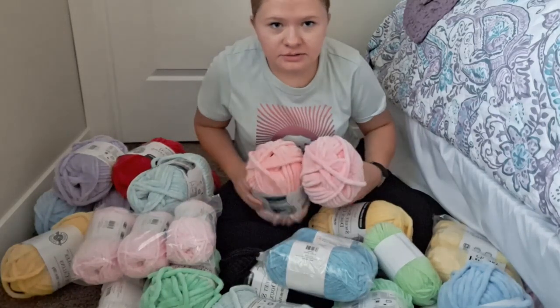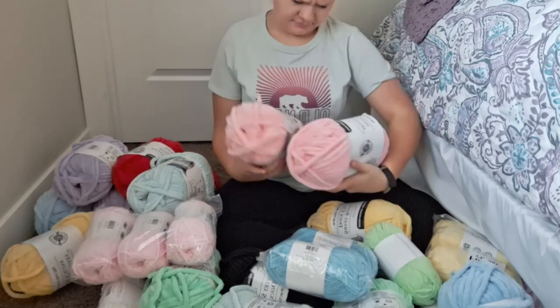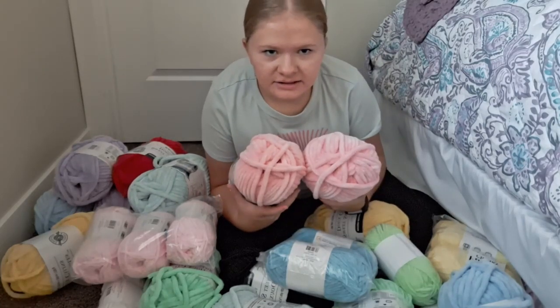I'm just realizing these 2 colors are different. I don't like that. They're like different.